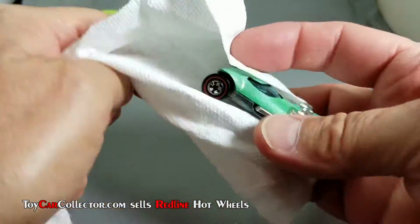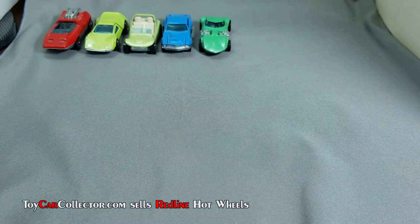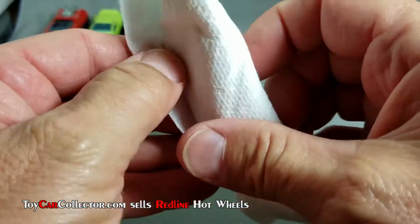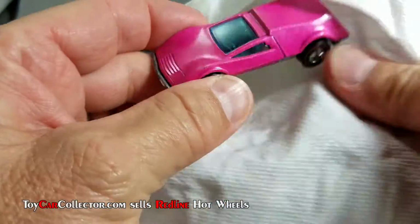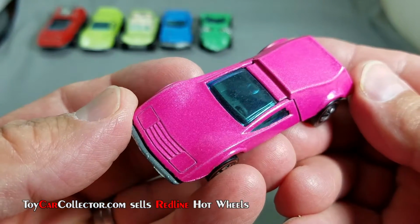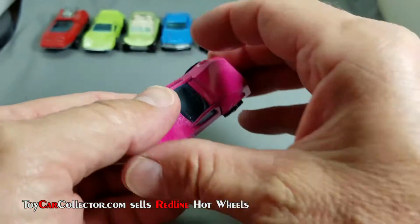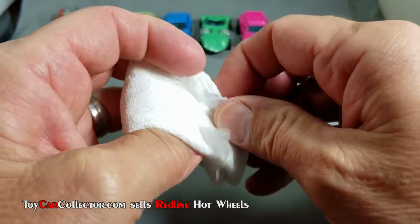So, here we go. There's a pale, I always get those colors mixed up, fluorescent lime green twin mill. That one's got a touch-up spot on the nose. All right. Oh, hey now, there's a beauty. Feast your eyes on that. That is a beauty. That is a Buzz Off, and it is in the fluorescent hot pink. Fluorescent pink. That is a gorgeous, gorgeous car.